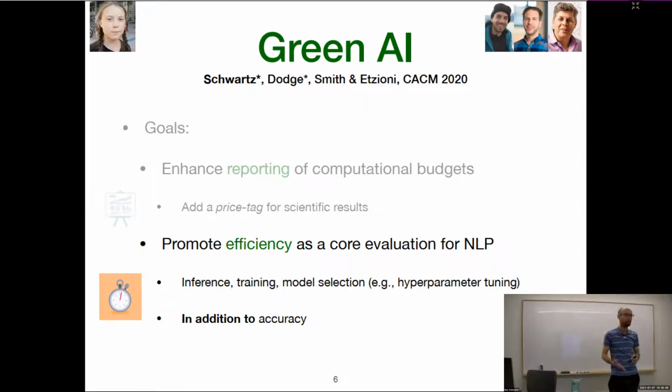And when we talk about efficiency, we're talking about efficiency during training or during inference or even during model selection. That is things like hyperparameter tuning. And we propose to combine it alongside accuracy, obviously not to replace it. Now, in this talk, I will talk about these two goals and try to explain a bit what they mean and dive a bit into some of our recent results on each of these.